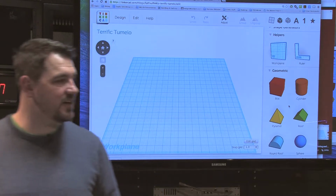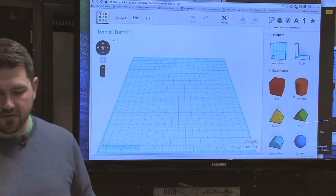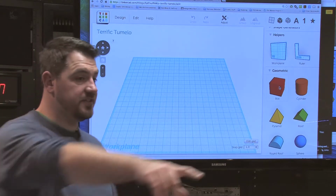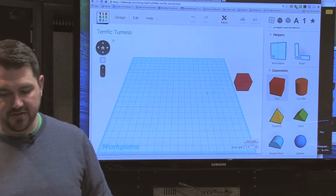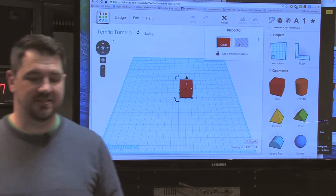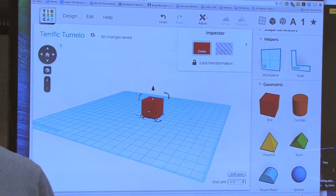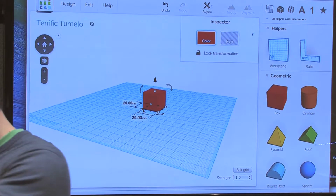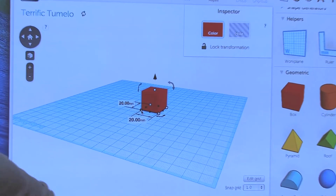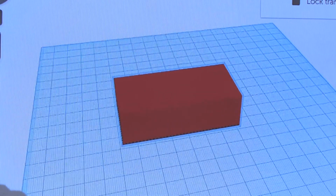Yeah, come on in. So when we create a model, there's a laptop open right there if you want to come in. We can just create a box by dragging a box to our platform, our work plane. We can click on the box, and just like a digital object, like a photo within Microsoft Word, you can drag that box and make it just about any size.